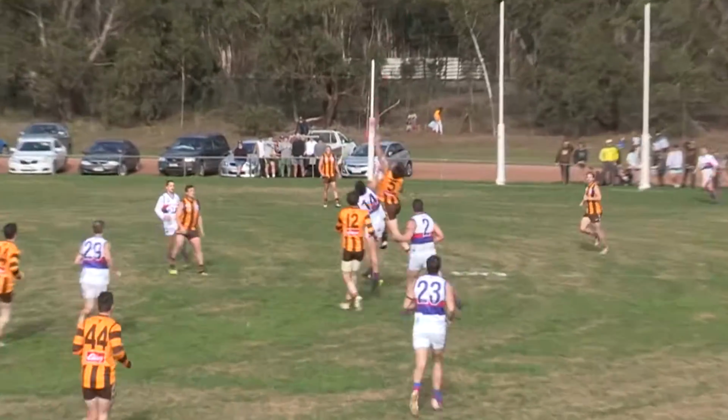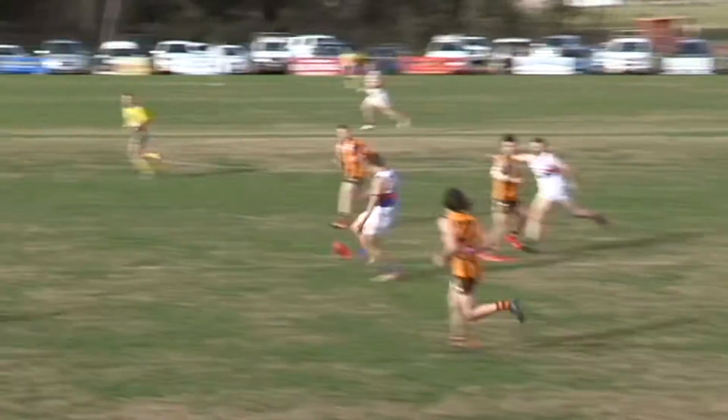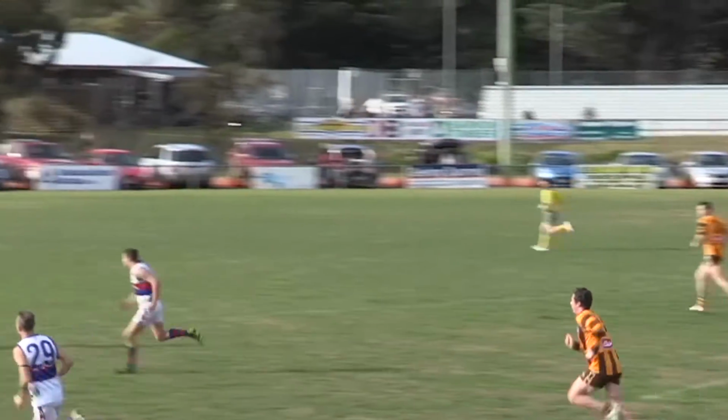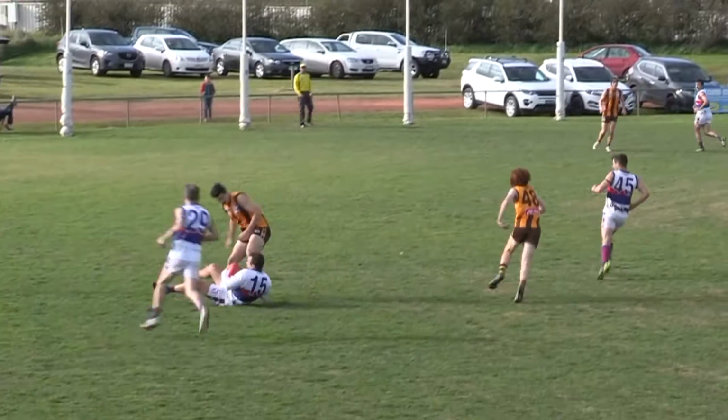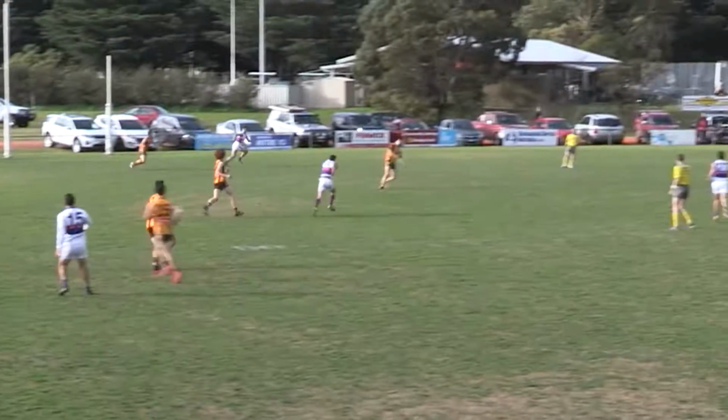So long kick to half back from Addy. Kick around the corner towards Barlow on centre wing. Takes the ball. Handballs it back inboard. Martin to run through. Goes with an interesting looking kick. Gets towards, good mark. That's Costello, a great mark at left half forward. De Blasio was right next to him. He wheels around. Goes to the top of the square.